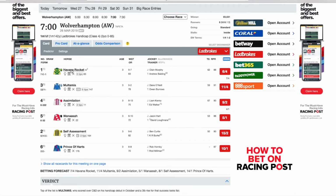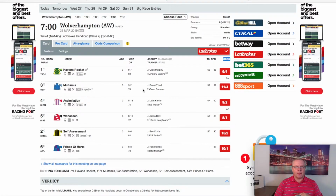Havana Rock is certainly going to be without doubt the danger, definitely. Even though it's got 9 stone 7 on it, 83. It's an Andrew Baldwin horse. There goes my dog again. O'Sheen Murphy's on it, top jockey.